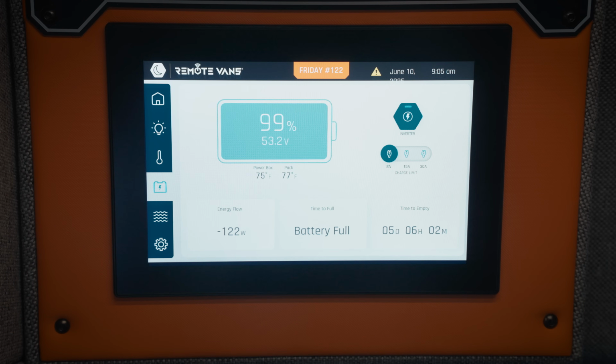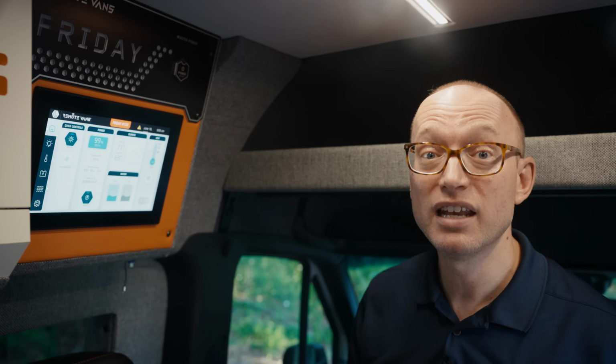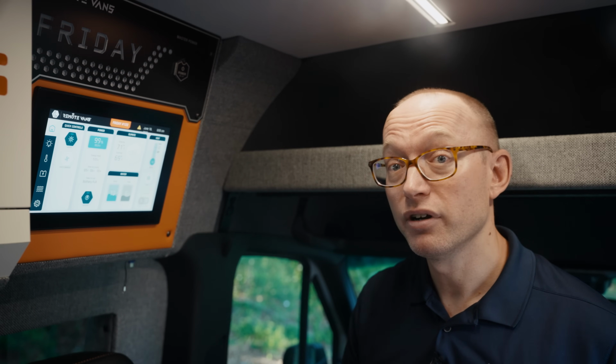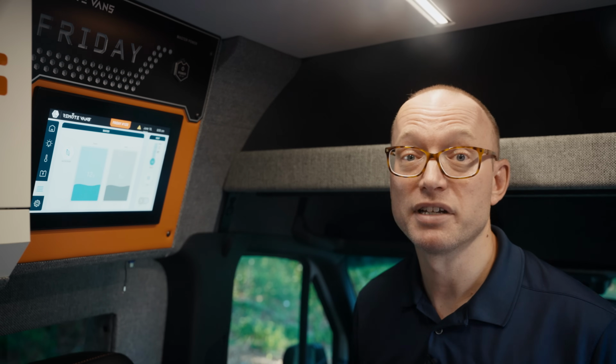In the battery side, you've got all your normal battery monitoring systems telling you how much energy is coming in or going out of the van, how much battery you have left, the voltage, and whether your inverter is on or off. You also have your water level sensors, so you can tell how much fresh water you have on board, as well as how much gray water is in the gray water tank.